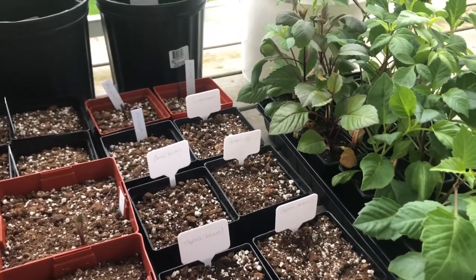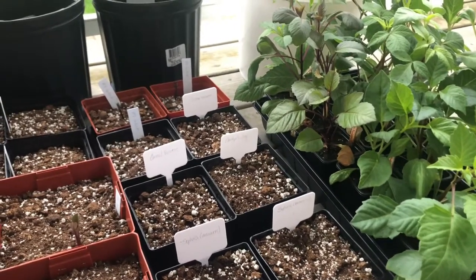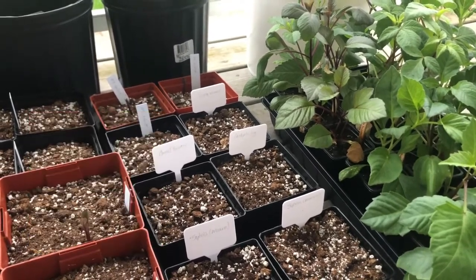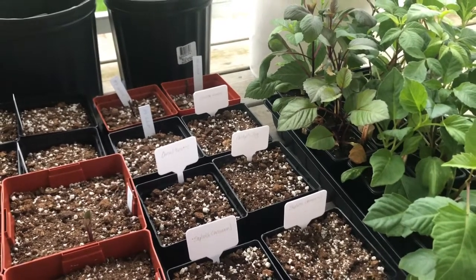From Vesey's, which is in Prince Edward Island, nice and local to me, I'm just in Nova Scotia, I ordered a package of 2 called Miss Brandy. And they have a different color on the underside of their petals, so they're quite interesting as well.